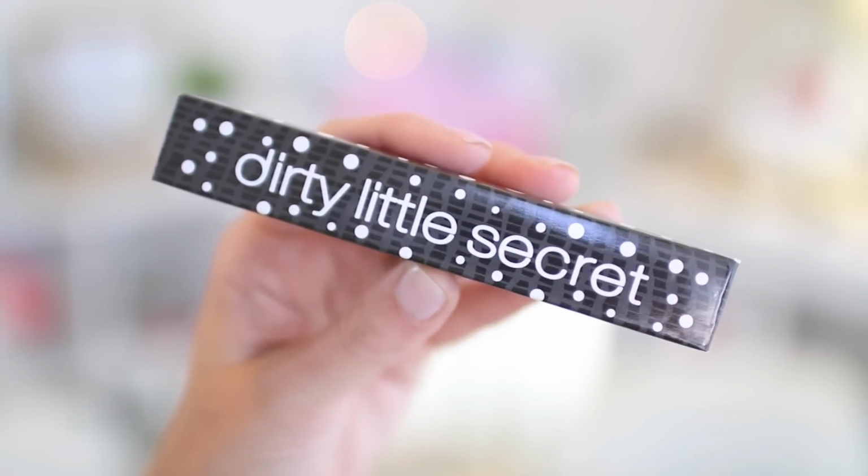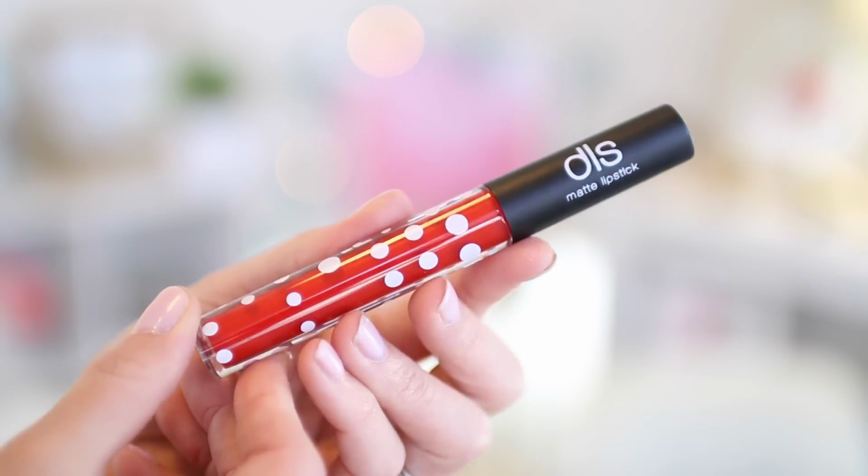Dirty Little Secret. What are you? Velvet matte liquid lipstick. I get it. It's red, like an orange red. I wonder if it smells good. It feels like Kat Von D, a thinner formula, easy to apply.